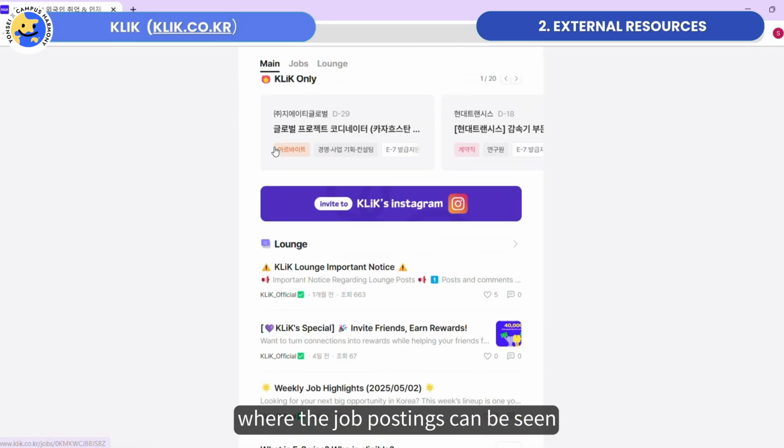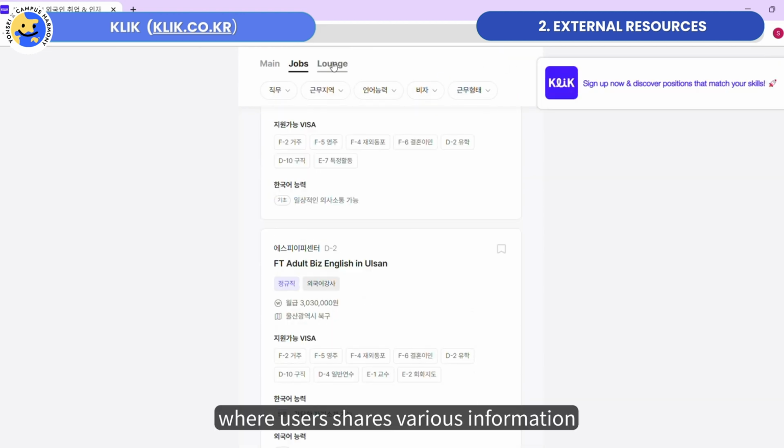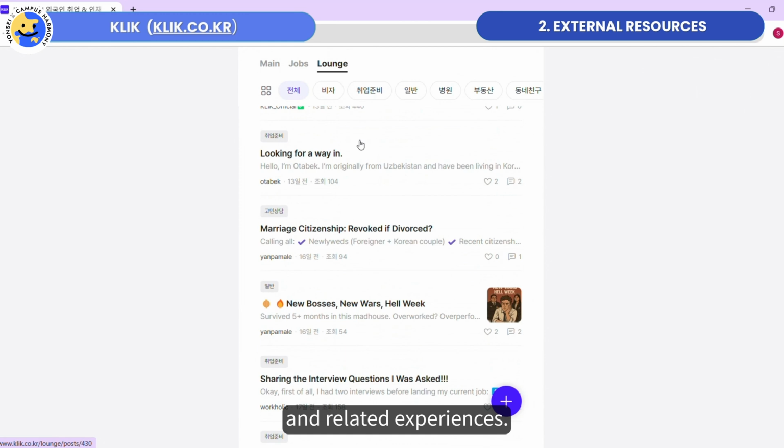where the job postings can be seen through clicking the Jobs tab, and the Lounge tab is a community space where users share various information and related experiences.